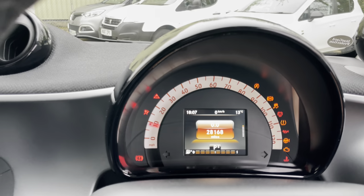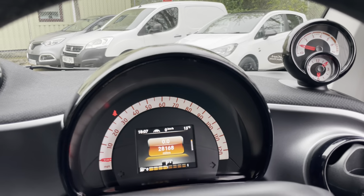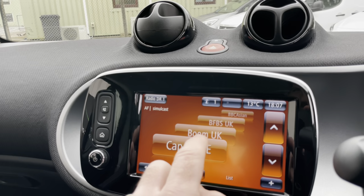Let me start it up. You see it starts first time, no hesitation, no warning lights. Let's just check out the nav system, the radio.